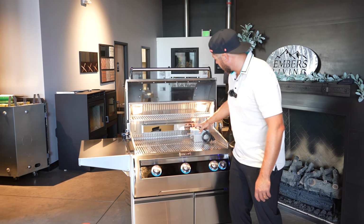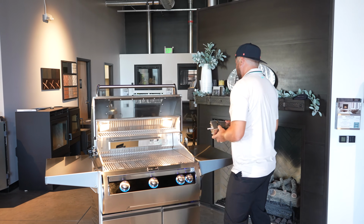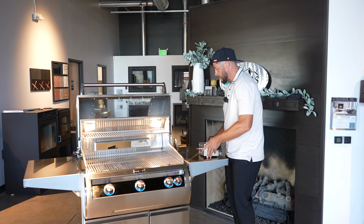Warming rack, pretty standard. Infrared rear burner. Look at this rotisserie motor, are you kidding me? This thing's ridiculous. Where's it set? I think it sits on the other side. Maybe it's that side, I don't know.